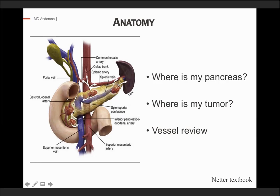And then with regards to head tumors, we have to be obviously very worried about the duodenum, which is right, as you can see, extremely close to where the tumor is. And a lot of times, this proximity to the duodenum is going to influence what type of radiation we're going to be able to deliver, and I'll talk about that shortly.